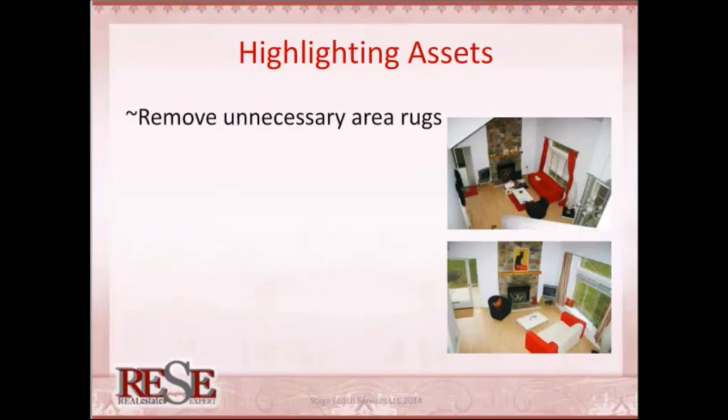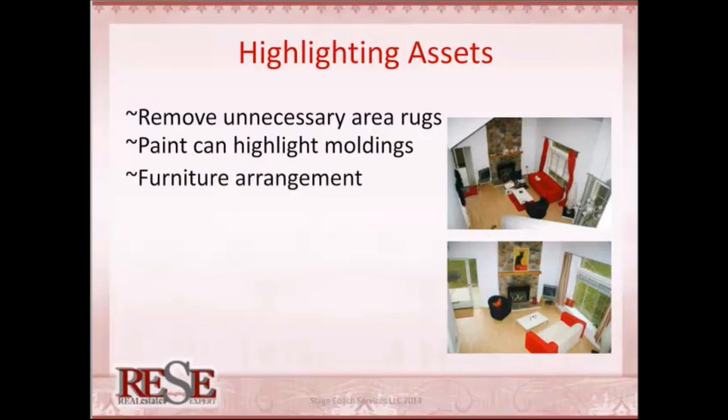So how do we highlight those assets? Well, let's say the asset is a nice floor. Remove all unnecessary area rugs. Show as much of that floor as possible. You may want to keep some small rugs, if you have sparse furnishings, to pull together a comfortable seating area, but don't make it larger than you need to, because you don't want to cover more floor than you need. Furthermore, when the floor is exposed, as we've said before, it also highlights the light coming in, so you've got a two-for-one there. We've already talked about how paint can highlight the moldings with a subtle contrast. By the way, I think the more subtle the contrast, the more expensive something feels. When you have stark contrast, it tends to feel like a lower value.